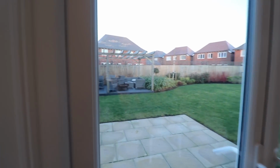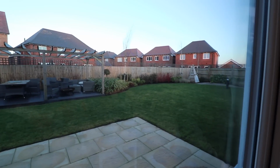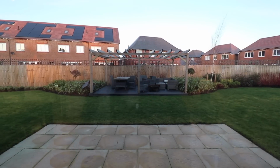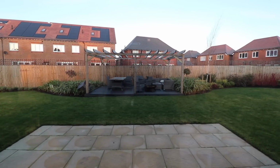So I know what you guys are thinking. How nice would it be to have all of that area as your garden? They just haven't segregated it yet. Still nice. Always helps as well when there's a blue sky. Yeah, definitely. I like the patio area they've put at the back.